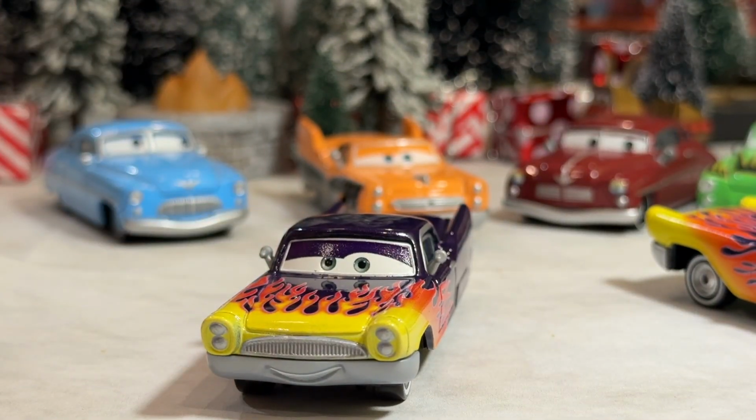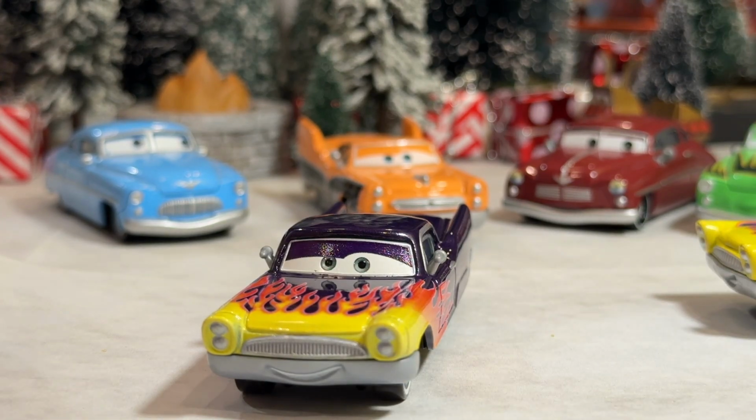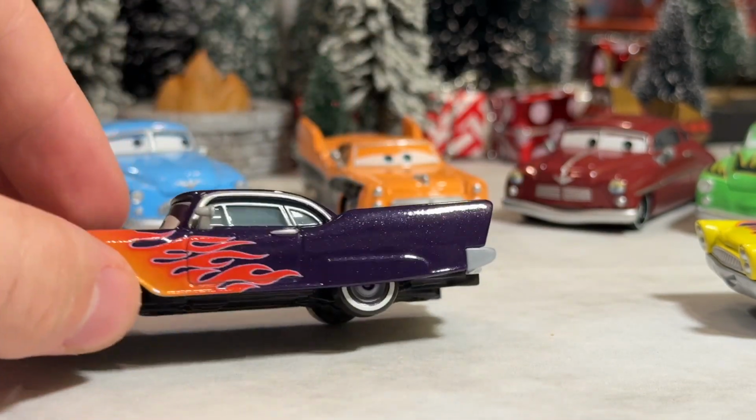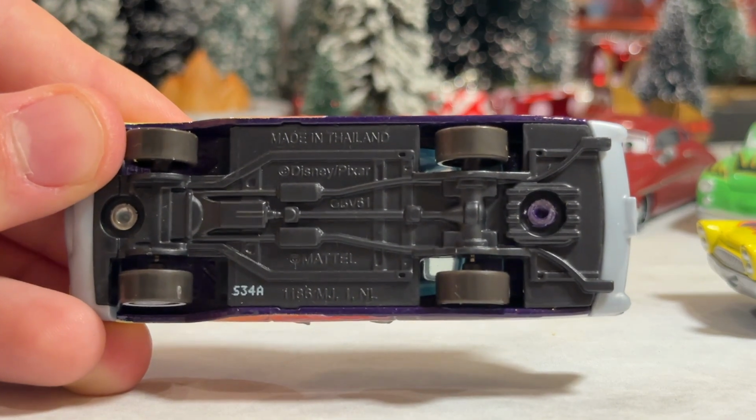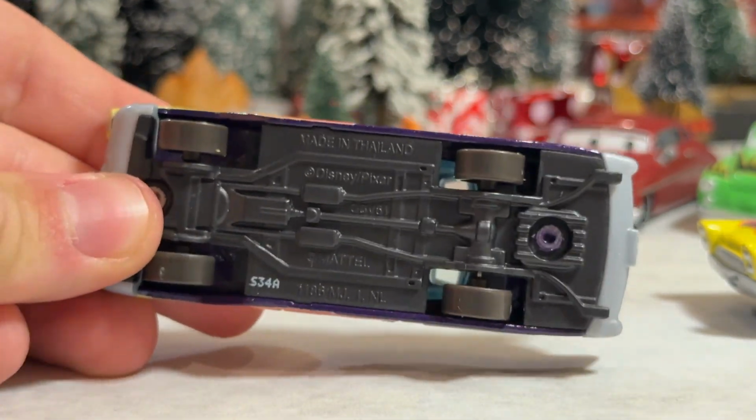I'm going to make a guess as to what the date stamp is on the Chinese version. I think that's a fun game I sometimes do. But let's take a look at the date stamp on the base. On the Thailand version here, as we would expect, it matches Edwin's being S34A because they're in a 2-pack.